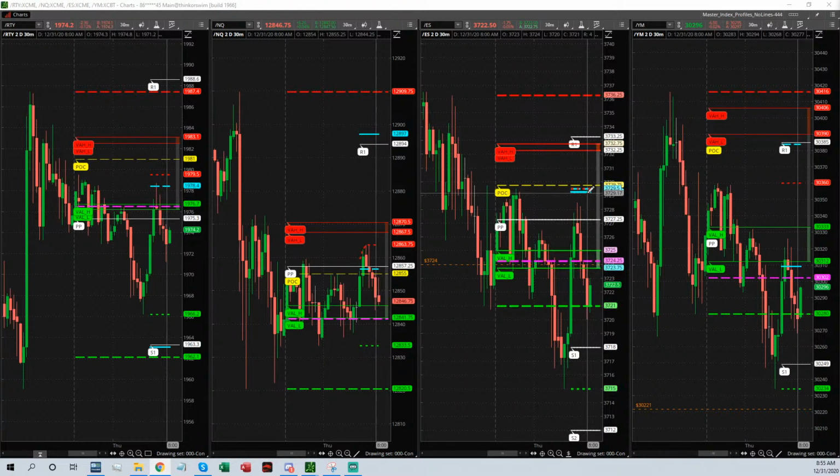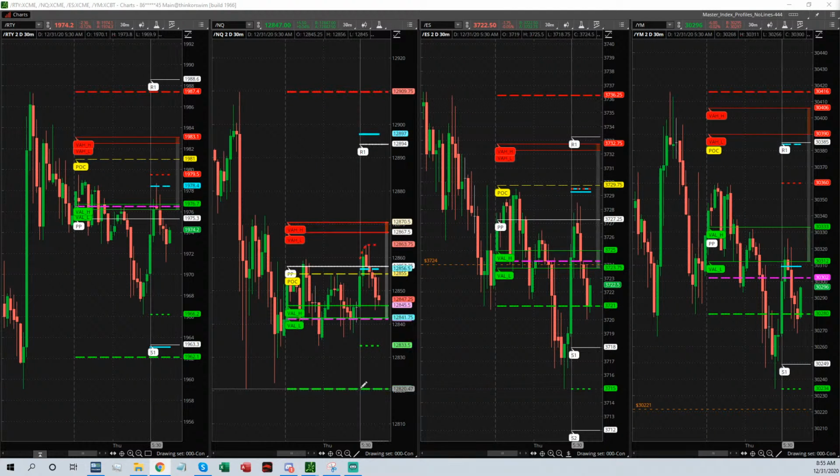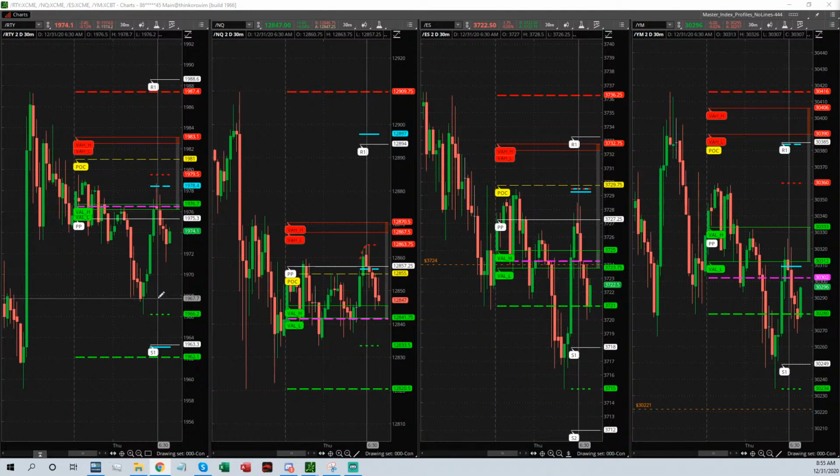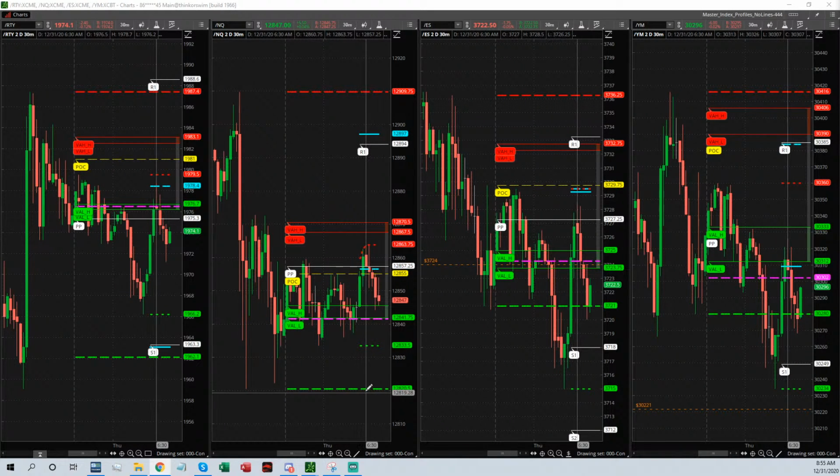So watch for acceptance or failure at these milestone markers and see if the Russell and the NASDAQ also can remain bid above the previous low of yesterday's bell, these dashed green lines here. I hope this helps. We'll start getting into some longer looks next week when we come back to it, and don't expect a whole lot potentially until Tuesday, Wednesday of next week is what I'm looking for.